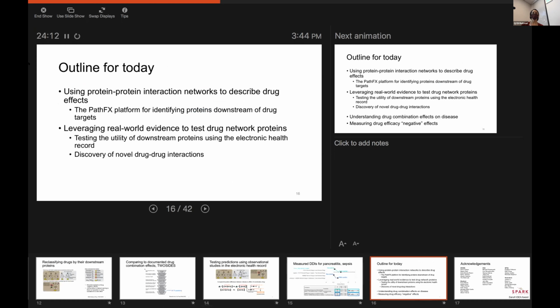So that's kind of the end of that story. I have a few other validations that aren't in this slide, but the takeaway for me was just the ability to test downstream proteins using electronic health records and getting creative with designing those experiments. It had implications for understanding rare drug-drug interactions, but again, going back to say, are the downstream proteins useful in identifying what the drug is doing?